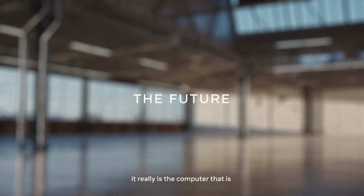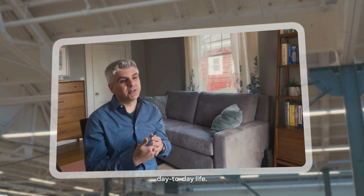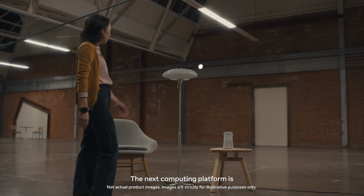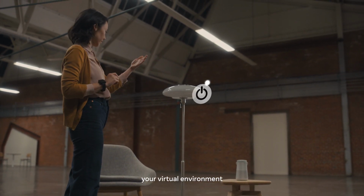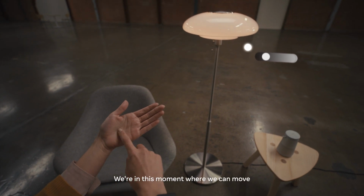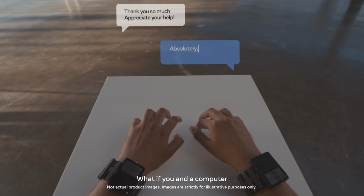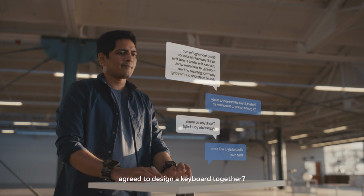That future, it really is the computer that is seamlessly integrated into your day-to-day life. The next computing platform is the mixed reality platform, the one that really totally blends your virtual environment and your real environment in a seamless way. We're in this moment where we can move from personal computing to personalized computing. What if you and a computer agreed to design a keyboard together, and you type faster on it than anybody else in the world could type on your keyboard?